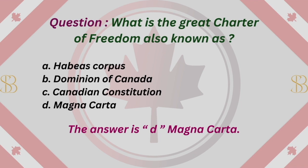Question: what is the Great Charter of Freedom also known as? A. Habeas corpus. B. Dominion of Canada. C. Canadian Constitution. D. Magna Carta. The answer is D. Magna Carta.